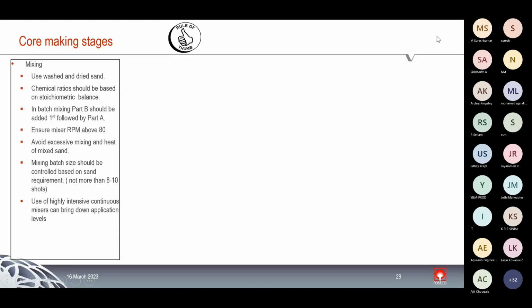Okay, fine, no problem. Okay, this is the different stages of core making. The first stage is mixing, and already we talked about the sand, and the chemical ratio should be based on stoichiometric ratio balance. That means we said 50-50 balance or 1:1 ratio should be the balance. 5% here or there is not an issue. Beyond that, you will be wasting one part in excess, because the 60-40 ratio, yes, is Europe and people follow that, but the resins need to be prepared for that, balancing the stoichiometric ratios. Every supplier in India supplies a stoichiometric ratio balance of 1:1. So unbalancing the ratios is not going to give you benefit, rather it is going to be harm.